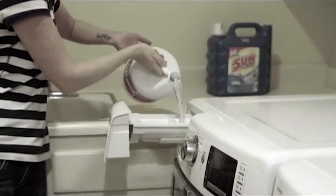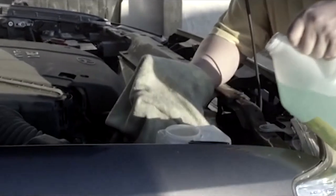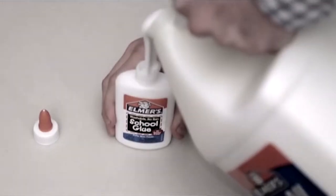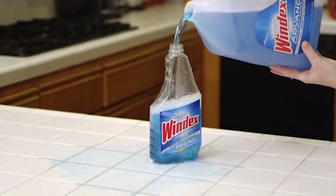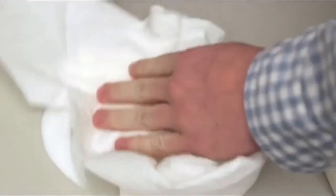Spills. Annoying, frustrating, costly. From bleach to radiator coolant, every day the average person spills about a bajillion gallons. Okay, maybe not a bajillion gallons, but with all the spills happening each day around the world, the toll adds up on our environment, our economy, and our stress levels.